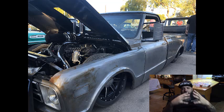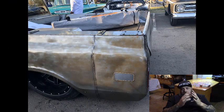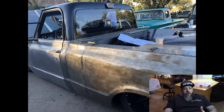So this C10, they did something interesting with it. They painted the cab, two-toned it, black cab, but the bottom half, all they did was clear coat it. And you can see where they welded in to shorten the bed, they welded in to cover the turn signals and clearance markers. They used these big fat rivets on it, and it gave it a really cool effect. Of course, it's turbocharged and everything else, but I was more excited about the body work on it.